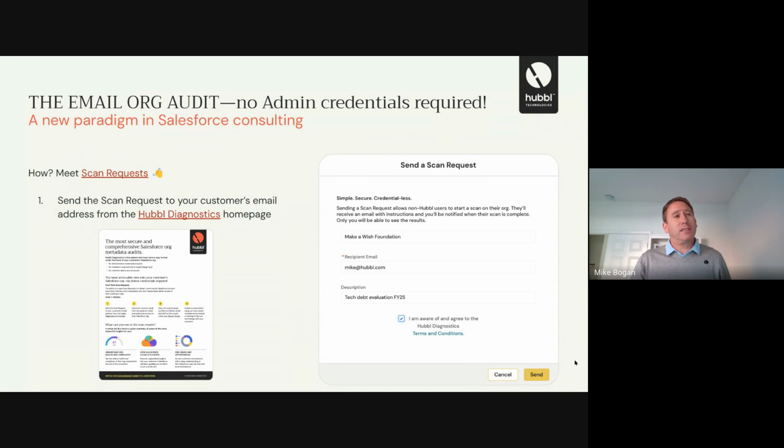We don't look at any of the data in the org. You don't have access to their org. You can't see their PII data that's in that org. And all you're doing is sending off that email. And so the way this works is through something called scan requests. You can send a scan request off to a customer once you've created a Hubbl Diagnostics account, and you can just grab that directly from the website.